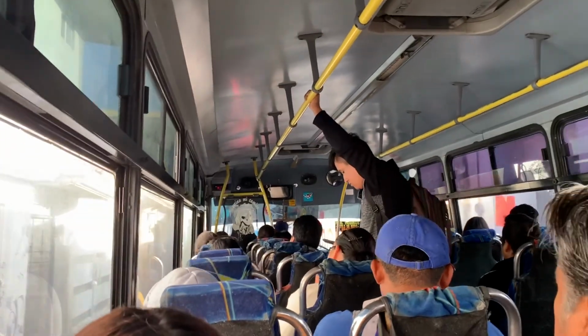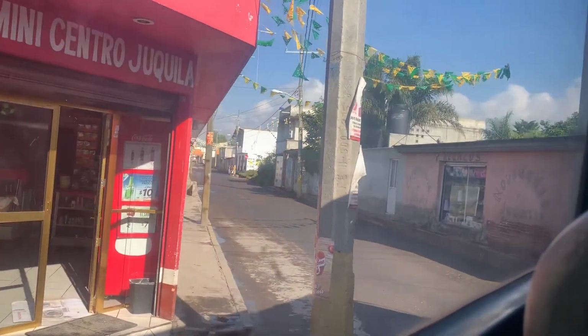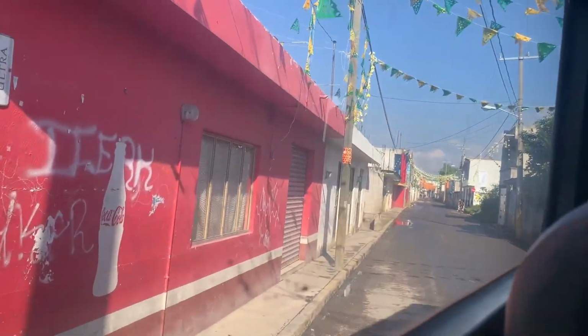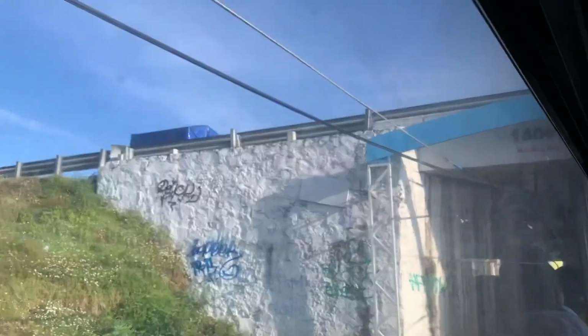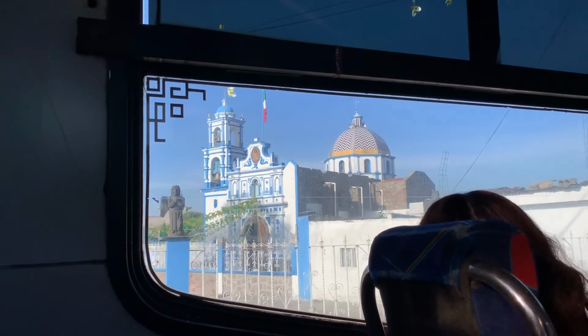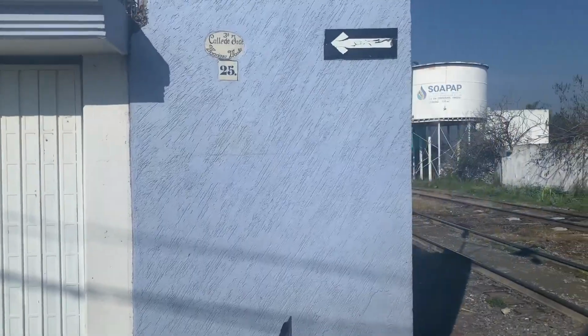After driving about 30 minutes on the federal highway, we have finally entered into Amozoc. And due to many reasons, such as the bumpiness of the ride itself and also just general security reasons, I wasn't able to record too much of the town of Amozoc, but I will just say that there's a lot of color and there are so many churches like the one we just saw.